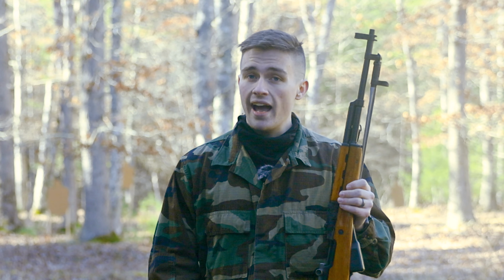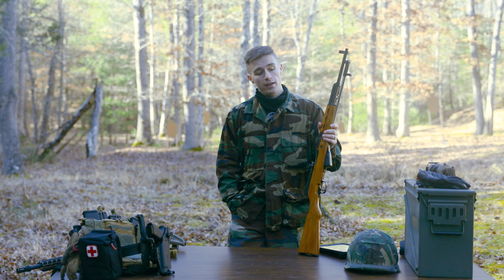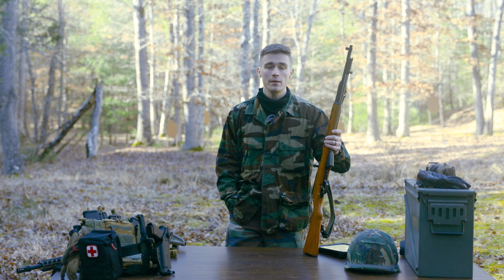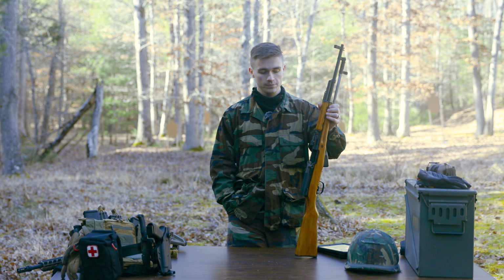I wouldn't buy this firearm to go to war with. Now, if it was the only thing I had, I'd be okay with it. But I wouldn't buy it to go to war with. But I would buy it if you were looking to get a good, reliable 7.62x39 rifle. You want to maybe take it hunting. You want to find something for your kids to start them out on.